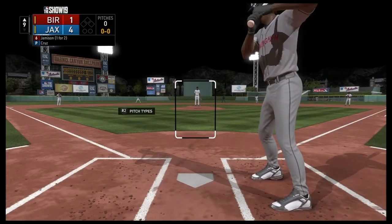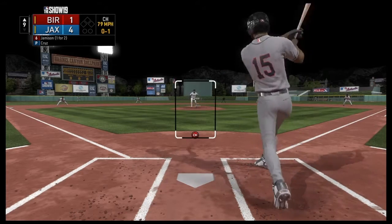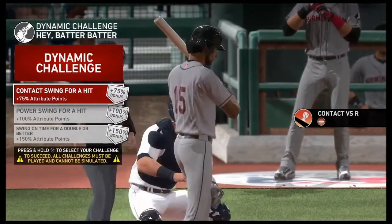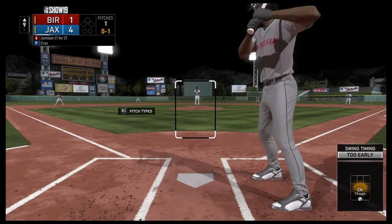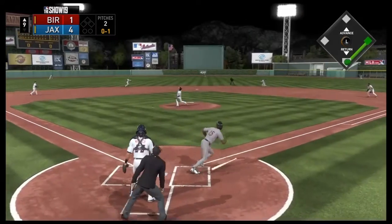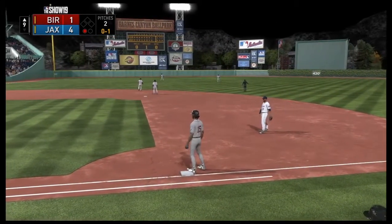Ready for another shot now. Theo Jamieson, a hit in 2 tries so far. They look like they're up against it here, down 3 on the road, trying to come back against a closer. Into the windup, here comes the 0-1. Hit in the air out to center field. Moving under it, Ra. And that's the first out of the inning.